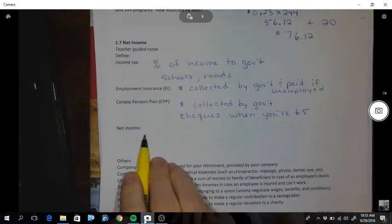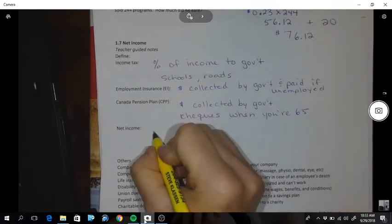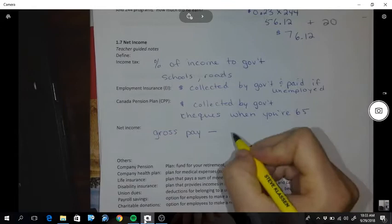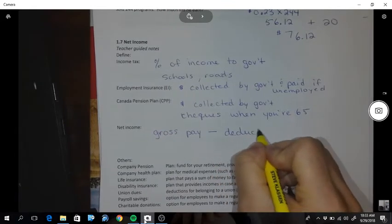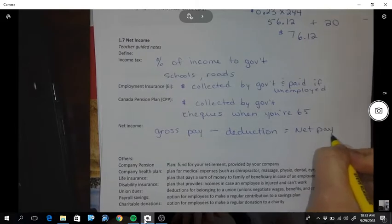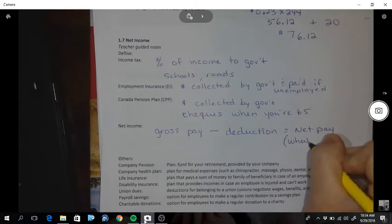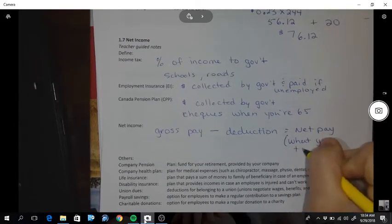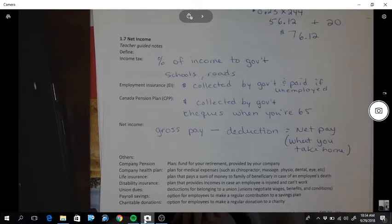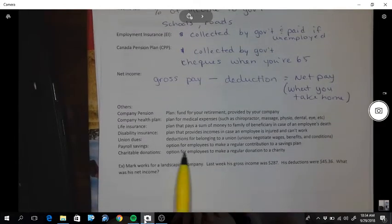Okay? Net income is when you have your gross pay and you take off your deductions, it equals your net pay, or what you actually take home. And I always remember net pay this way: when I'm fishing, you put the fish in the net and that's what you get to take home. That's kind of how I remember it.